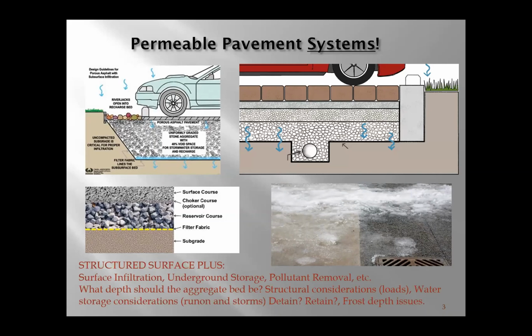And then you have to consider whether you're going to just detain the water, like one of these shows here with that pipe on the bottom, or if you're going to retain the water, as in let the water actually have time to infiltrate into the ground, or partial for both. And then finally, there's frost depth issues. So if you are in an area that has a frost depth, you do not want the water to go in up to the frost depth, because then when it freezes, it will break up the system.